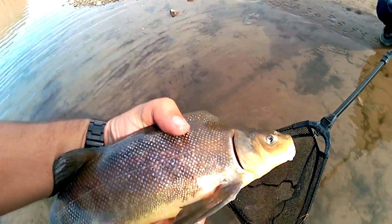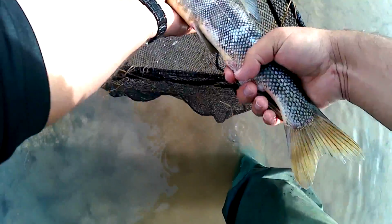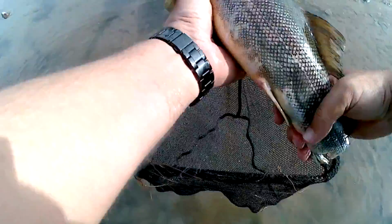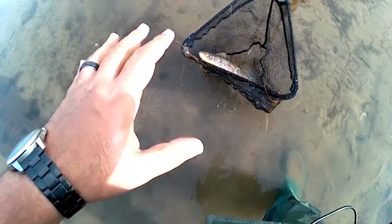We can see the nice hump there on his back. That's why I think it's a humpback razorfish, or humpback suckerfish. Quite lively. Just going to get him back in the water again. Not quite sure whether these fish are endangered or not, but I know they are only found in the Colorado River. That is why we're going to take nice care of this one to ensure that it swims away.